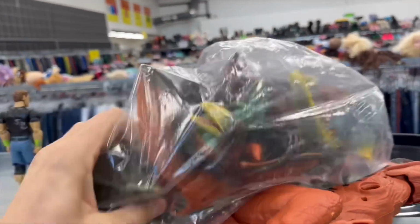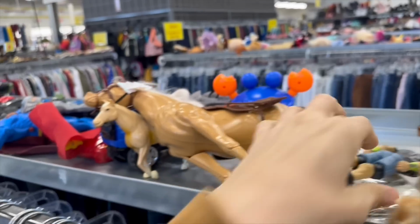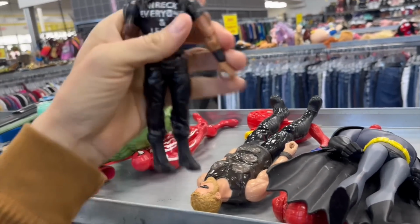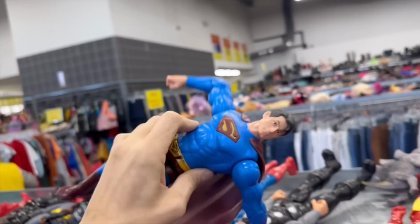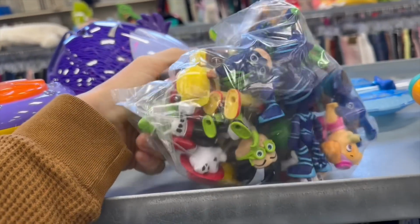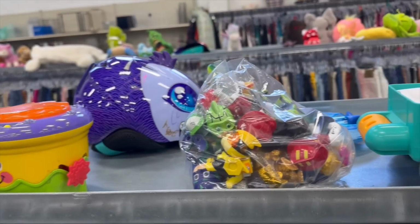Looks like we got a big bag of generic dinos. Got this horse. What is this? Oh, it's John Cena. Got some superheroes over here. Who's that? Is that like that Roman Reigns guy or something? We got a big Superman here. What's he do? Oh, his arms move. Kind of neat. $7 for him. Damn. And we got a bag full of PJ Masks for $12.99. Yeah, it's probably worth more than $12.99, but not something I want to spend time on.